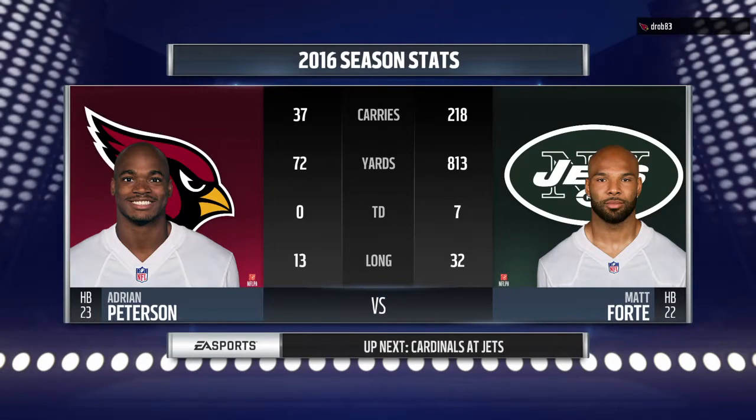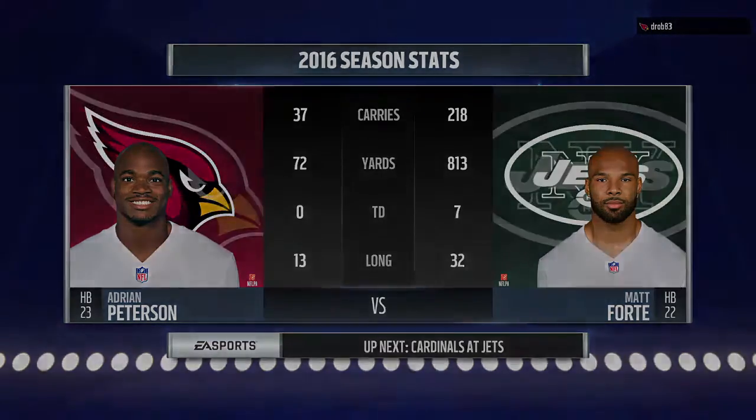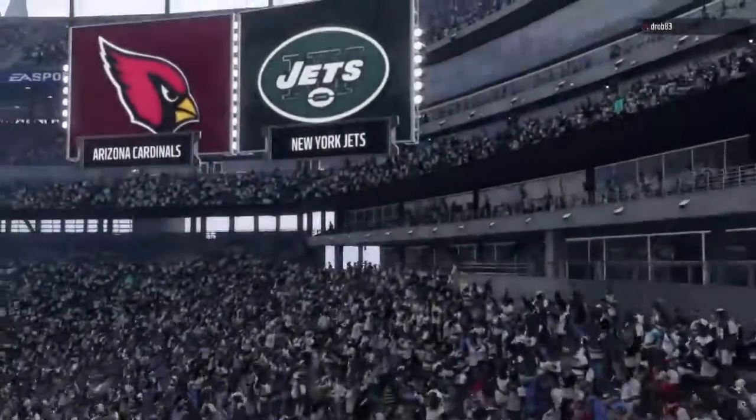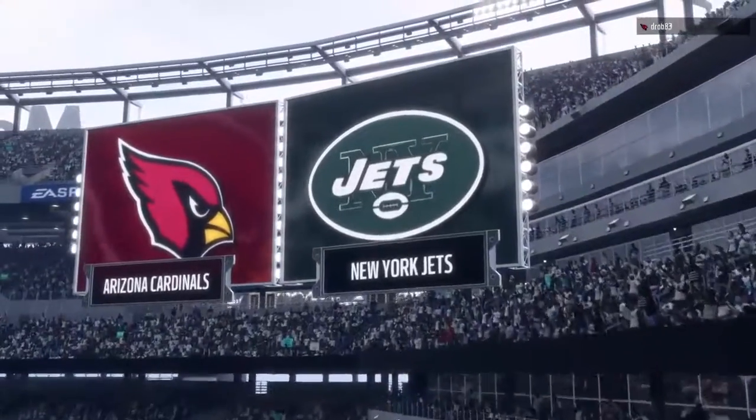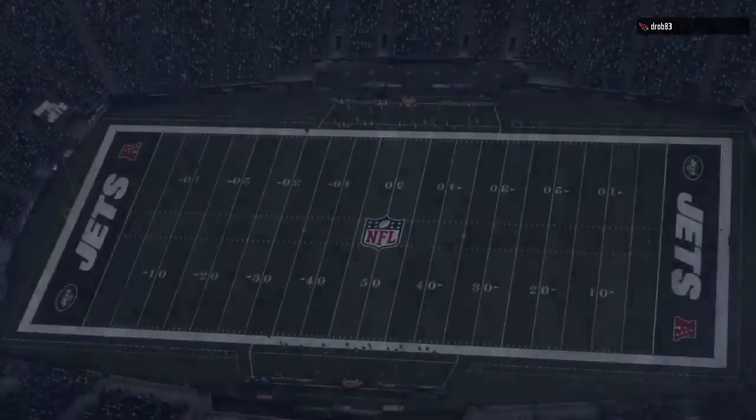Hello, everybody. I'm Larry Ridley, and this is the NFL on EA Sports. In today's matchup, we've got a pair of running backs who are hoping for plenty of touches to come their way. It's Peterson's Cardinals going up against Forte's Jets.